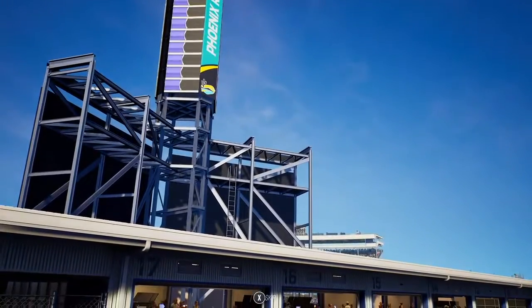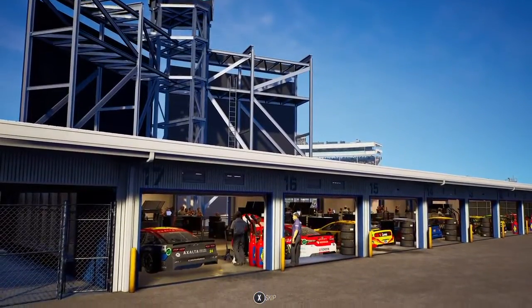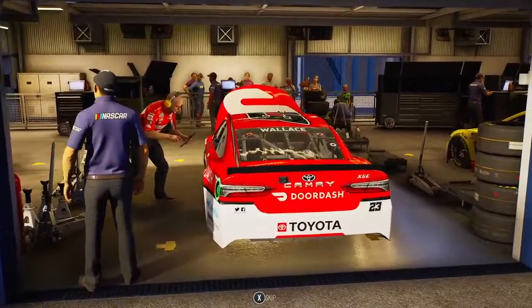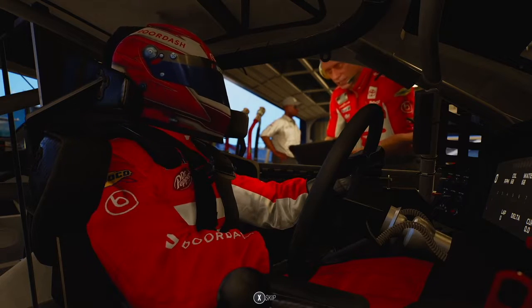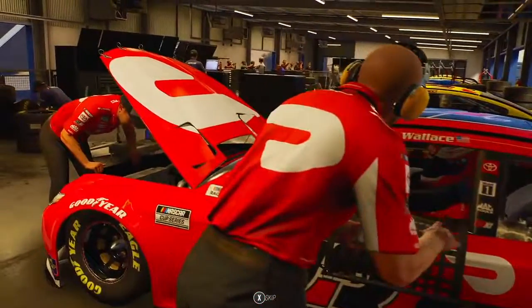Each end of this track is completely different, with less than 10 degrees of banking in turns 1 and 2, and then 10 to 11 degrees of banking in 3 and 4. The infamous dog leg provides options to fan out and cut the track before funneling off into turn one. Drivers will be looking to make their cars capable of running these different lines and be able to put the power down on corner exit.